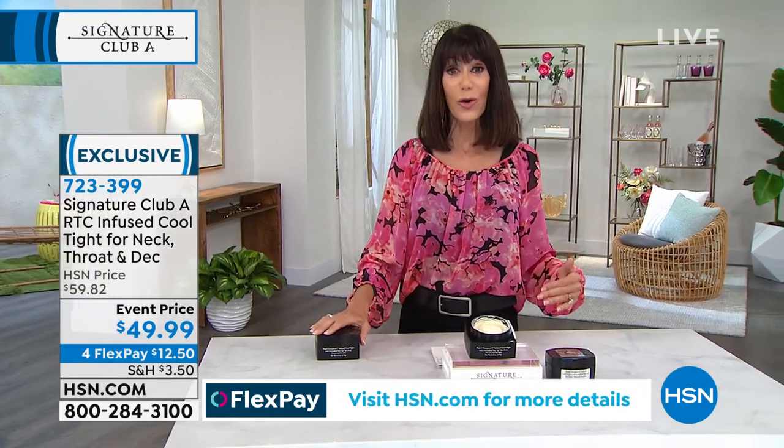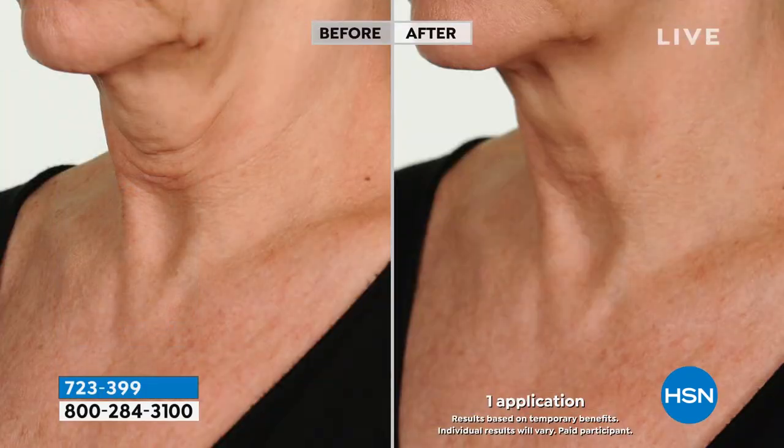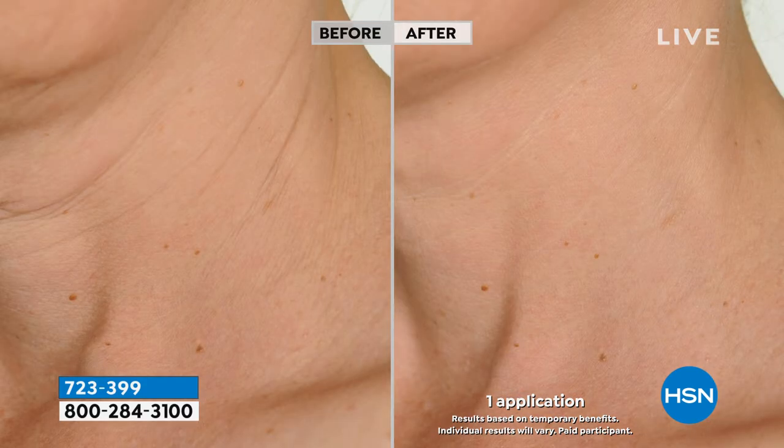So when you can see those before and afters, the change after one application, look at this. I mean, this is an astonishing difference after one application. Look at the lift. Look at how much smoother. Even if you look around the chin area, look at the definition in the after. Look at the before. This is just one time applying the Cool Tight. And I also love the feeling of it because it has this beautiful cooling sensation. That's another extraordinary one there, Adrienne. One application.